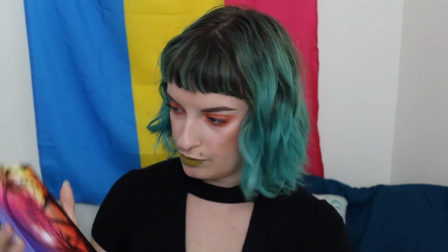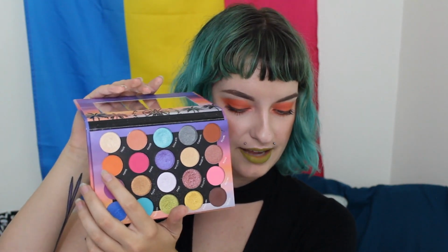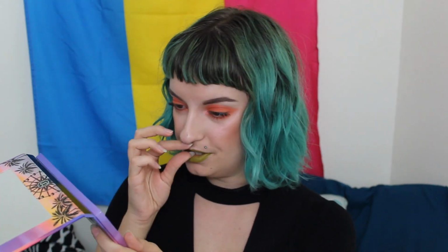That's fun. And now for the BH Weekend Festival palette, which is one of my favorite palettes of 2018 so far. Well, I have the shade Hippie just kind of all over my eyes today. And honestly, I would love to choose just basically all of the colorful mattes in this palette, but the one that I'm most impressed with is Palooza. Again, this is more of a lighter aquamarine shade.